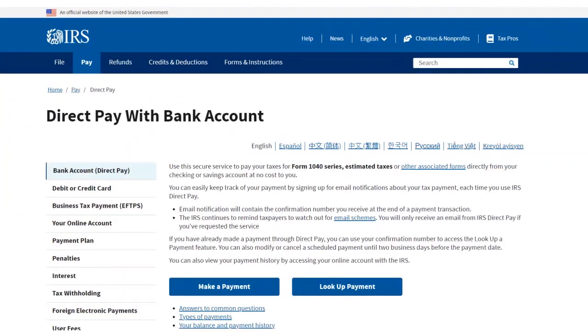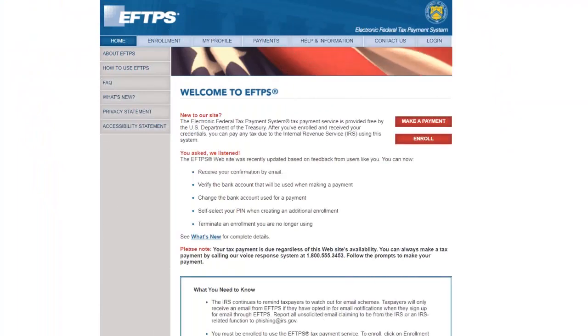There is a form called 1040ES. This is a form that you can use to make estimated tax payments, or you can make payments online. The IRS has IRS Direct Pay, or the Electronic Federal Tax Payment System, the EFTPS. This is kind of cool.